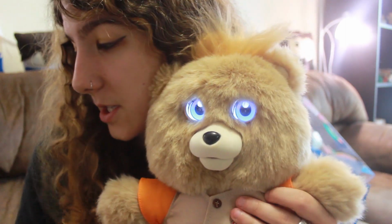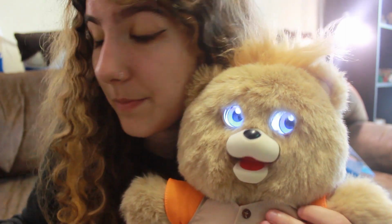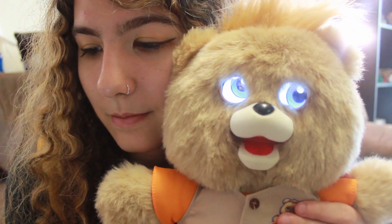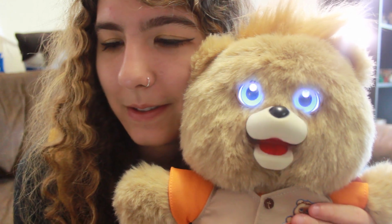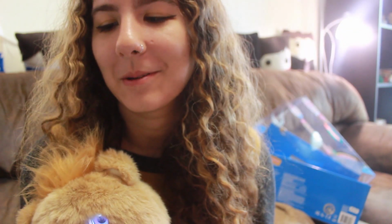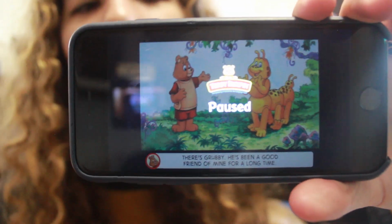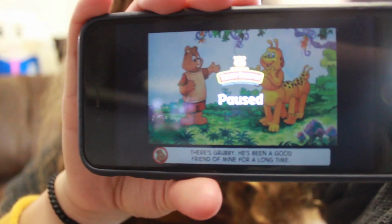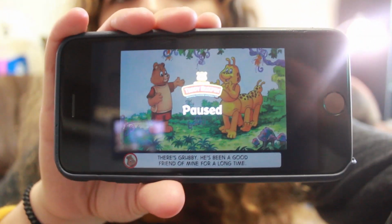So is this going to be the airship? Yeah. Come dream with me tonight. There's Grubby. He's been a good friend of mine for a long time. Hold up. I really hate how this version of the airship just kind of starts awkwardly without an introduction.